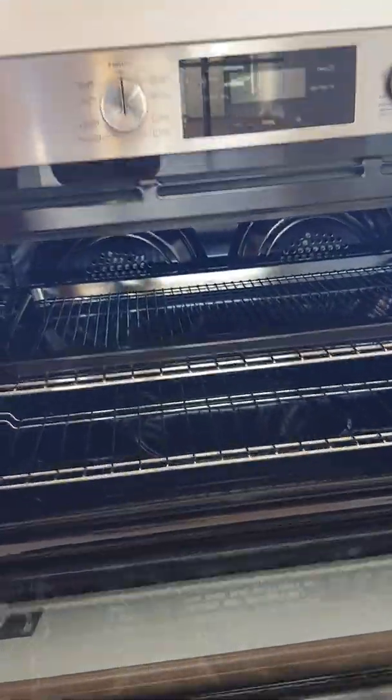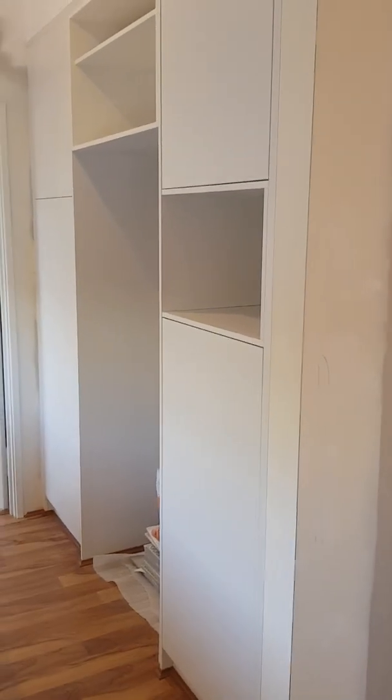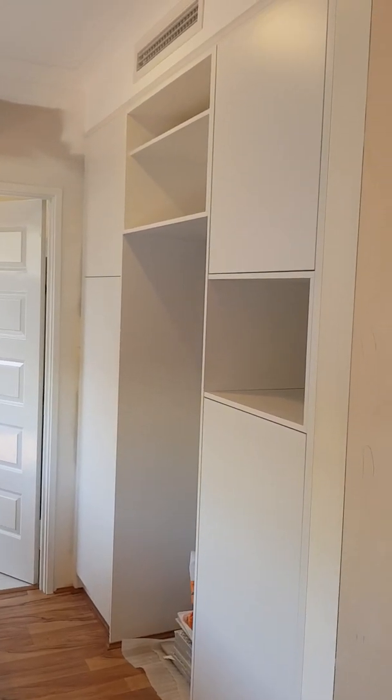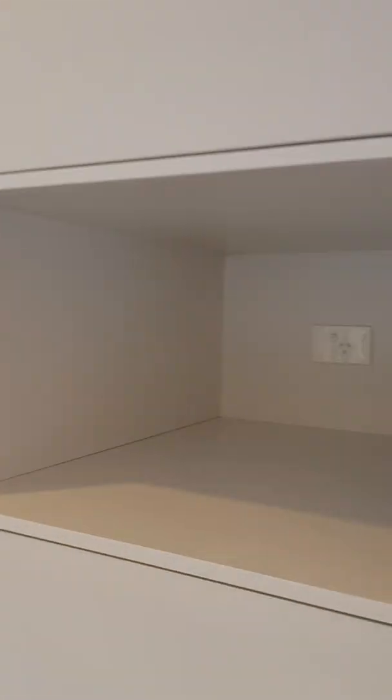So I didn't get to cook the Christmas ham on that this year, but next year definitely going to happen. That's the microwave recess there, and then the fridge recess in the middle. Then you just throw cooking books and bottles of wine over the top again. There's another AC duct there.